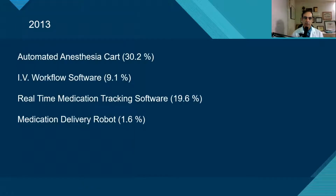Another interesting thing that I found from this second article is they had new technologies which they didn't survey on the first time in 2007, but now in 2013, we're actually asking the question if folks were implementing automated anesthesia carts, IV workflow software, and then real-time medication tracking software to make sure that the medications that were dispensed out of the pharmacy actually made it to the patient care areas for administration to the patients, and then medication delivery robots. I can tell you on further research that there's been quite an uptick in the use of IV workflow management systems or IV workflow software. And these were the newer technologies in 2013. It would be interesting if the authors did a follow-up survey now, 7 years later in 2020, or in the next couple of years, to see where we are with these technologies.